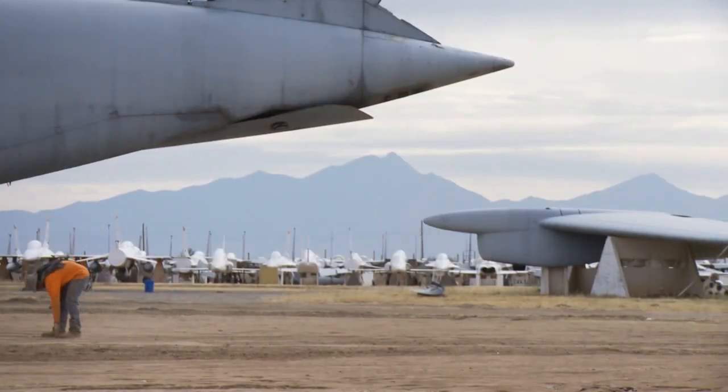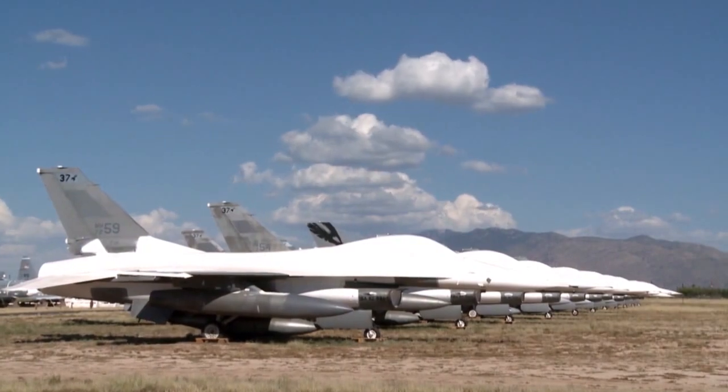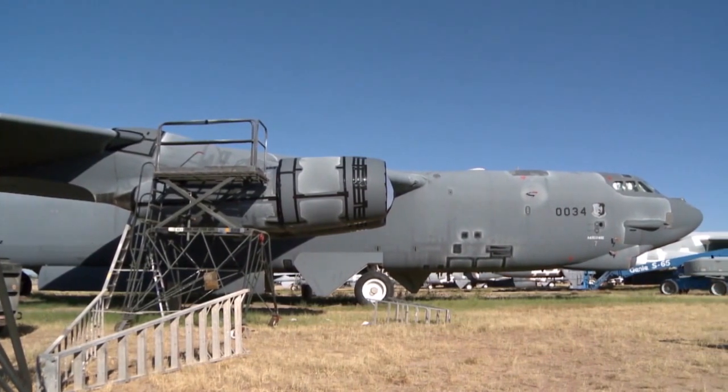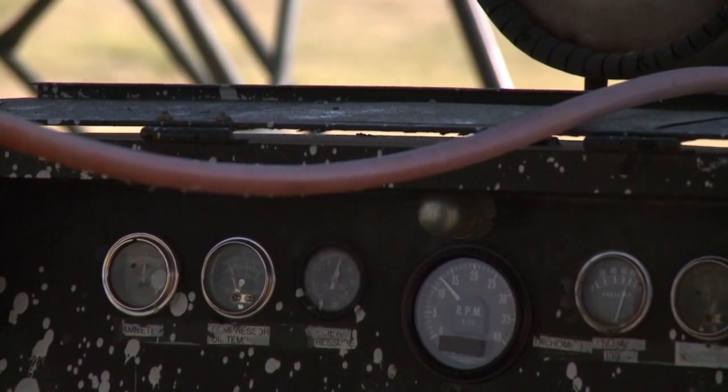Do we store airplanes? We sure do. But that's not what's important about us for the Department of Defense. The most important thing we do is support the warfighter through different technologies and through different operations. We have 5 major processes that we do here. The first is storage, which most people are familiar with, taking an airplane, preserving it here and keeping it in the desert for future use.